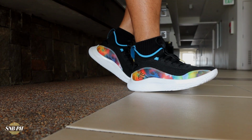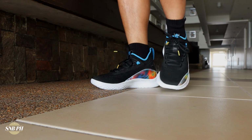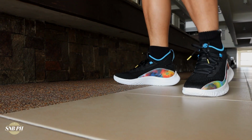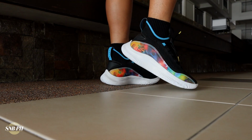So now we'll be getting into the list, and starting off at number 5, we have the Curry 8. I actually don't have my pair of Curry 8s anymore because I sold them on the SNBPH steel cabinet, but that doesn't mean that the Curry 8 wasn't a beast on court, because it definitely was. The traction on the Curry 8 is one of the best you can get right now, and the cushion they used on the shoe is not something mind-blowing, but it definitely feels nice and light and provides a lot of impact protection. You also have a super comfy knit upper, and the only downside to the shoe is that if you are a heavier and shiftier player, you might find the upper to be a little too stretchy and not as supportive as some of the other shoes on the list.